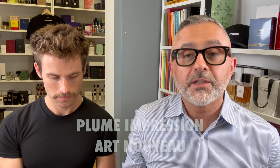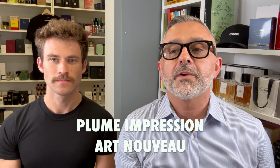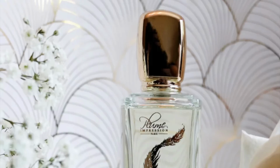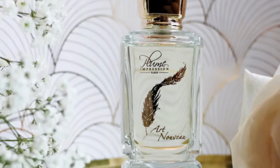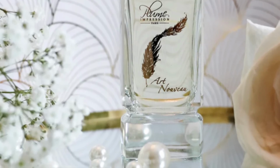So why don't we go ahead and get started? We're going to first talk about Art Nouveau, the fragrance created by Marc Daniel Heimgartner. Actually, I just met him. He introduced himself to me at ELEGANCE earlier this year. He just created a new fragrance for Kajal. But here's Art Nouveau, and it features notes of Magnolia, Osmanthus, Peach, Jasmine, White Musk, Champagne Accord, Peony, Rose, Cassis, Amber, Sandalwood, Vetiver, and Patchouli.